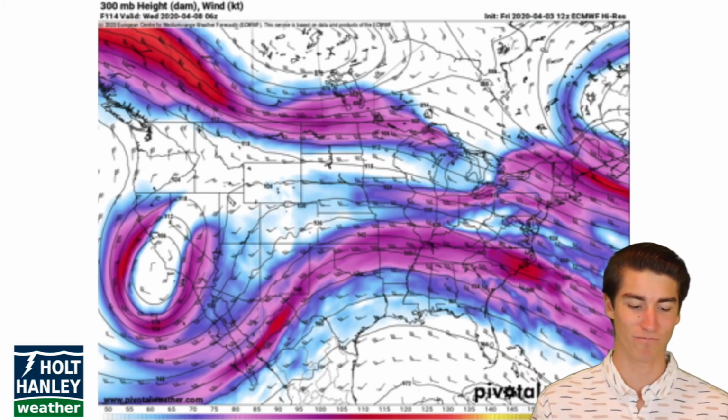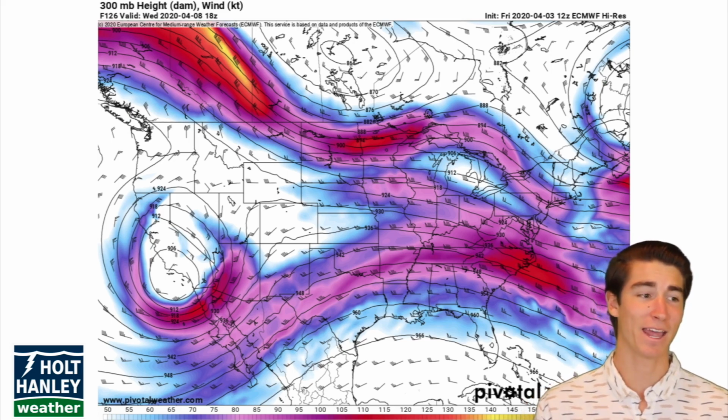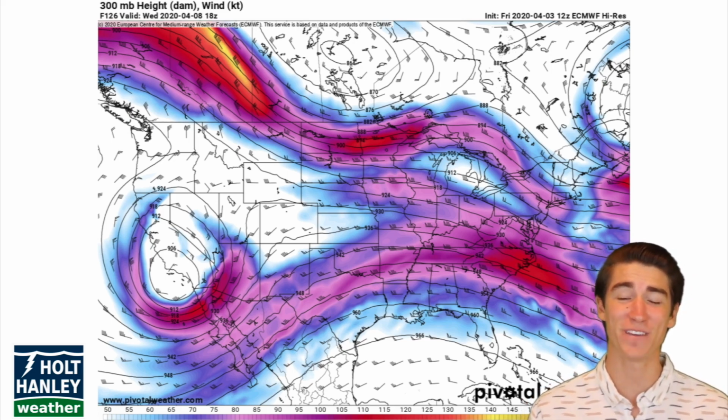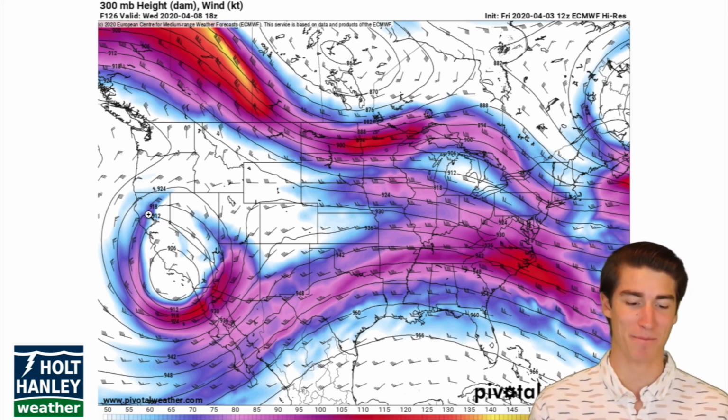We saw a system very, very similar to this one just a week or two ago, and it ended up bringing 5 to 6 feet of snow to the Sierras. So I'm predicting the exact same thing is going to happen again.